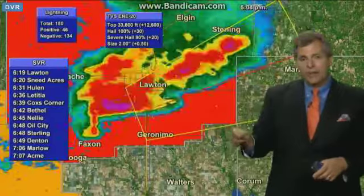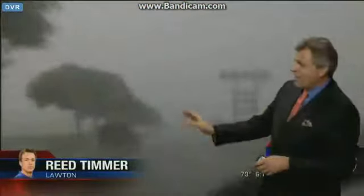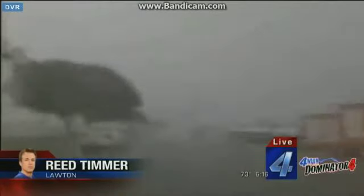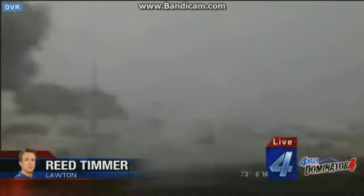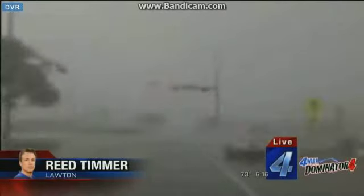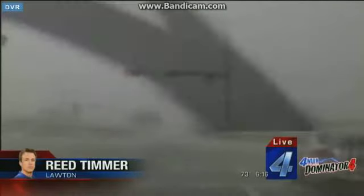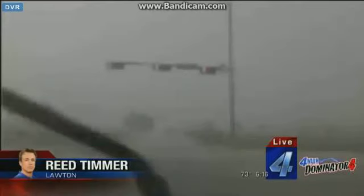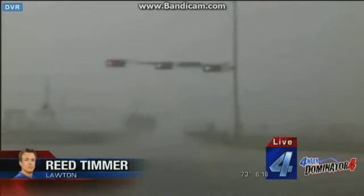Let's go back to Reed's stream. He's now on the southern side of downtown Lawton in the core. Check it out. Reed, big hail with this, showing huge hail right now. What do you have? Yeah, I'm right on 44 at Fort Sill Boulevard, looking south-southeast. I can see where the circulation is, but I'm at a red light here, about to head south on 44, and I'll punch right out of this rain and gain visual of it. It's very close to I-44, probably a little bit south-southwest of my location.